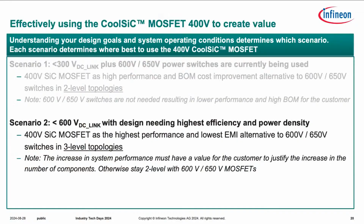So there's no differentiation whether it's a primary or secondary side or soft or hard switching. It's really the bus voltage. Absolutely. For different hard switching and soft switching applications, the CoolSiC 400 MOSFET is a perfect fit and has been optimized to be so. The second scenario is for higher bus voltages, higher than 300 volts, could be 400 to 650 even, where you need performance and multi-level topologies.